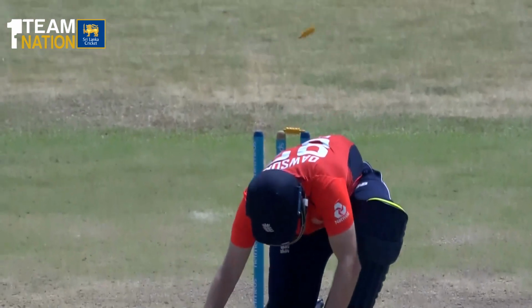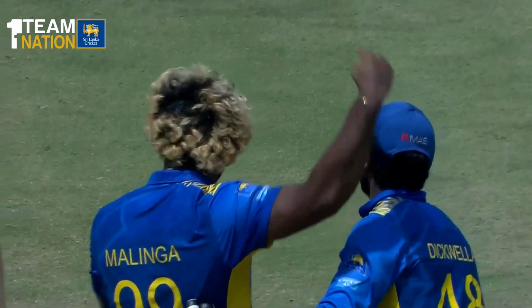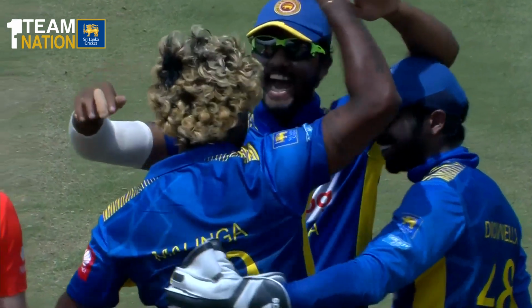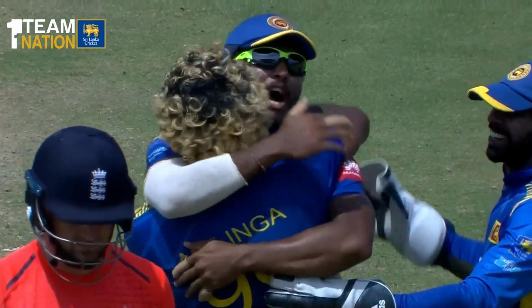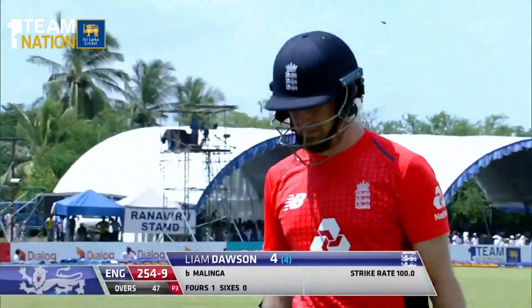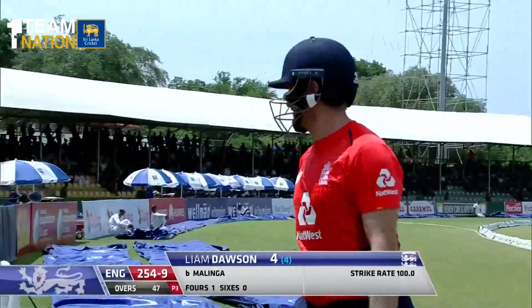Perfect. Dipping on Dawson. He's back, Lasith Malinga. Liam Dawson gone for 4, England 254 for 9.